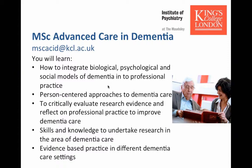We hope throughout the program you're going to learn person-centred approaches to dementia care, because these are very important areas that you should know about. And during your study, you'll also be able to understand how to critically evaluate research evidence and reflect on professional practice to improve dementia care. And in fact, a lot of our assessments throughout the program require you to reflect on professional practice, incorporating the evidence and the knowledge that you're learning.